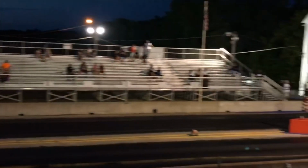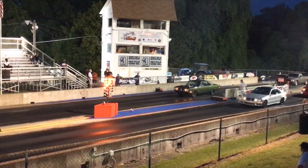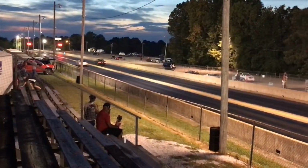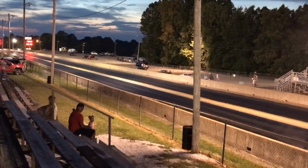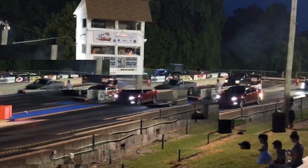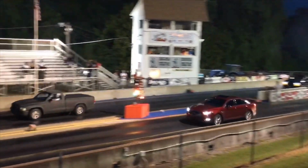Far lane got him. 761-ish. 783 went too fast. Breakout win in the far lane. 755 on the inside lane. Ran his exact time. 830 on the inside lane here. That Merc is awesome.